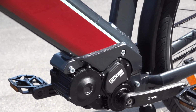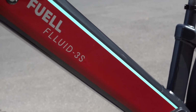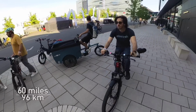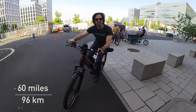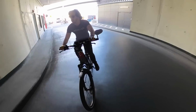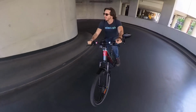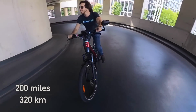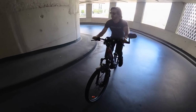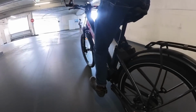Then consider the battery life. Even the smaller of the two options, the Fluid-3 here, has 1000 watt hours of capacity. That's enough for 100 miles of range on pedal assist if you're keeping it easy, or a solid 60 miles of range on full power pedal assist. And even if you use the throttle, you're going to get a worst case scenario range of at least 30 miles. Now the Fluid-2 with double the battery, just double all those numbers. That's up to 200 miles in ideal conditions and 60 miles in worst case scenario conditions. The worst range on the Fluid-2 is equal to the best range on most other e-bikes.